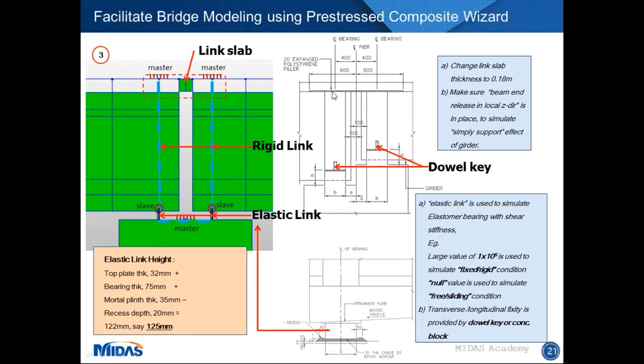It just acts to debond between the slab and the diaphragm, because this is to simulate the pure simply supported effect of girders. So with the debonding in place, the girders can rotate freely, so no negative bending moments will be developed within the link slab.